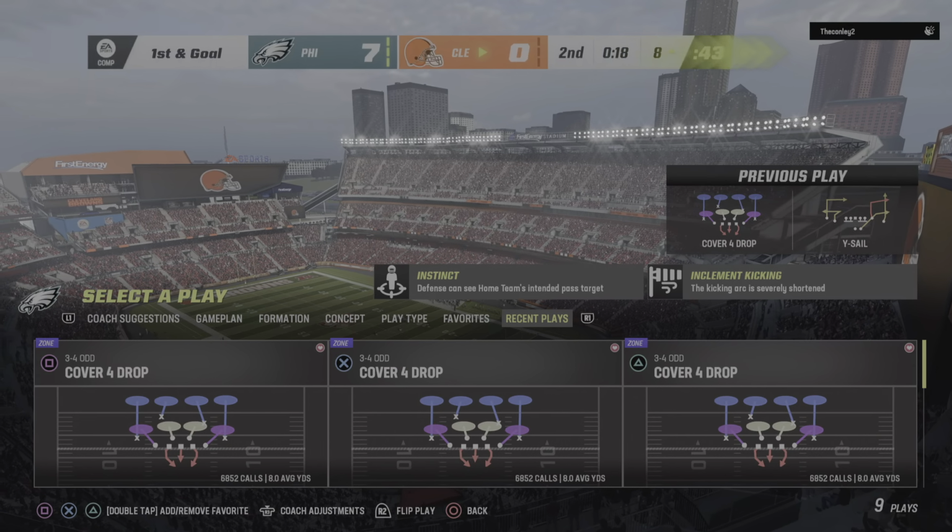But let's go back to the decision, first of all, to go for it all on 4th down. A lot of pressure on the quarterback's shoulders, but they knew he could handle it. Makes the right read there, gets the ball to his receiver. They get the 1st down. It's now 1st and goal. Throwing on 1st down, but this one winds up to be incomplete.